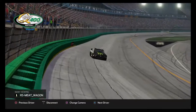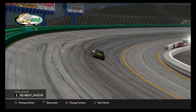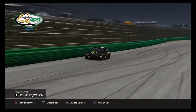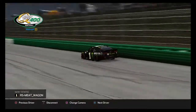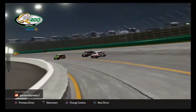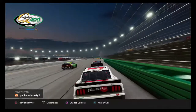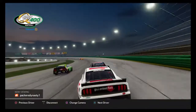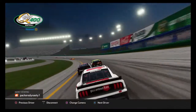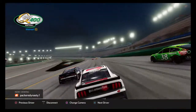Looks like the 1 has got back out on track. Fixed whatever mechanical issues they had and are right as rain now. Meanwhile, this battle, Packers has caught back up to Liam here, and that is for, ooh, yikes, P6 and 7. Looks like Piper is, like I said, a lap down right now in P12.